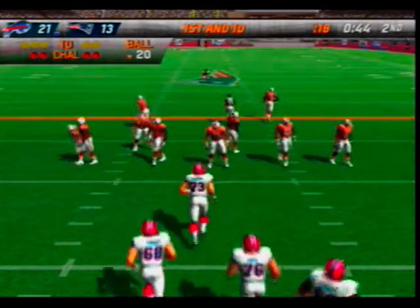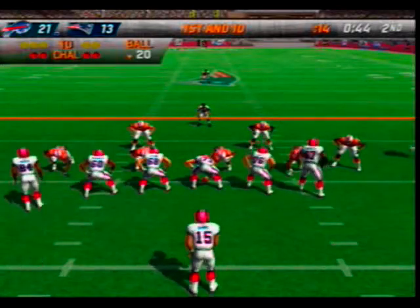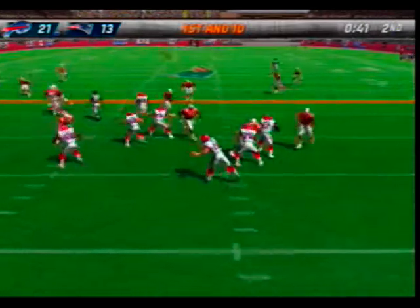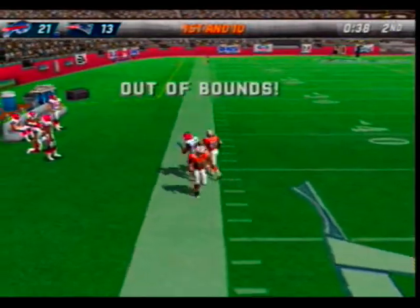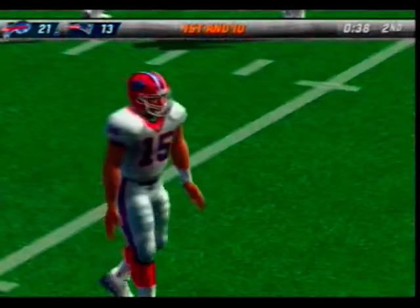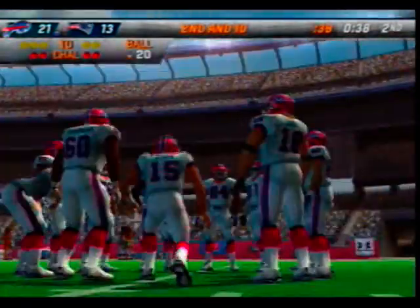First and 10. Ball on the 20-yard line. Sharp starts out of the shotgun. Pressure, looking for something long. They like to throw it to the sidelines in situations like that. His throw was just a little off. Jackson was the one they were trying to get the ball to.